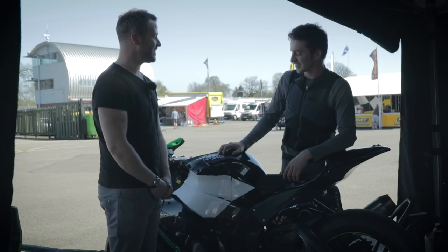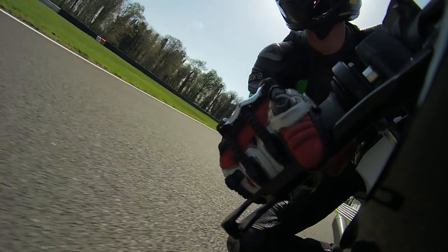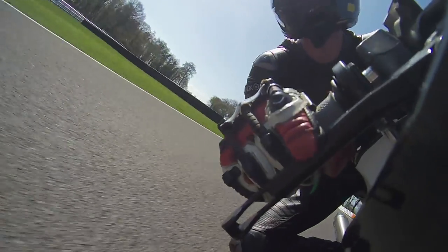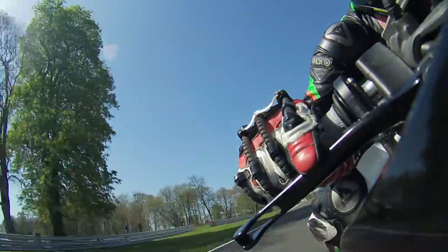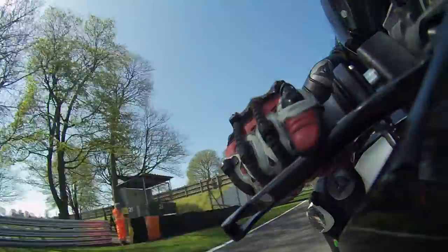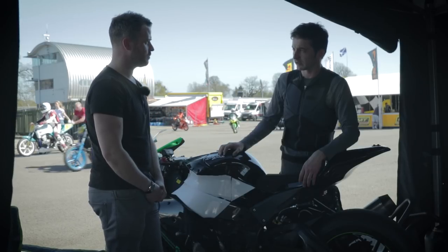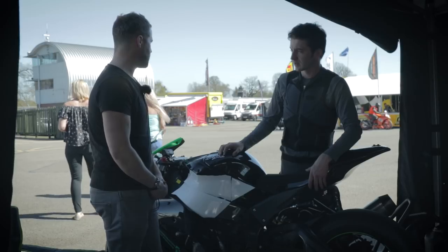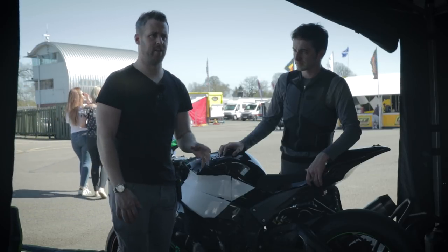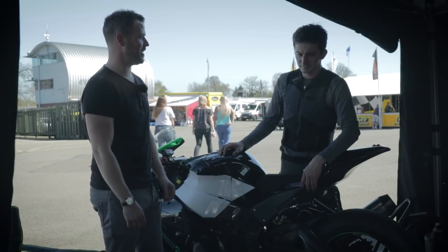But yeah, it's savage. The bike can do so much more, and it's the most modern 1000 I've ever ridden on a track. It handles fantastic. It's got bags of power, and it's just phenomenal, really. It's an awesome bike, really good bike. That's great. Obviously we're at a race day, so you can hear a ton of bikes going past, but hopefully that adds to the character of the review.